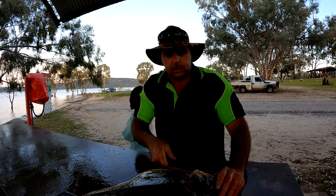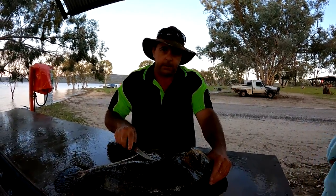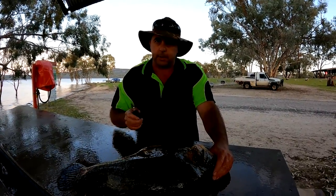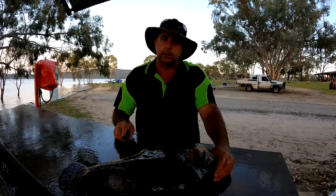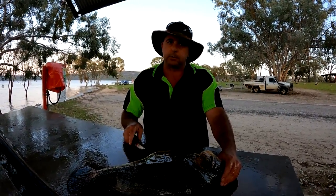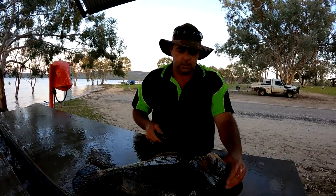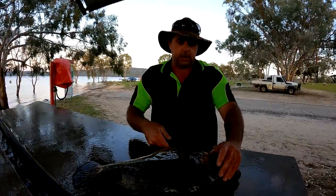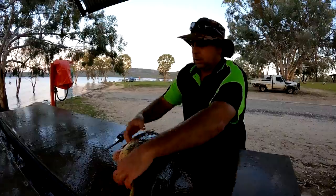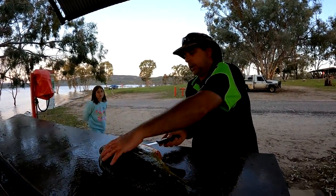Another important thing is when you're fishing beside the dam here like this, don't fillet and skin your fish before you're going to go. If the fisheries come around, I'm pretty sure if you've got skinless fillets in your bag without the carcass, you can get in trouble because they like to see the whole fish. It's all right just before you go, you can knock the fillets off and go, but if you're camping here, that's a little tip. The fisheries don't like you keeping skinless fillets in your esky.